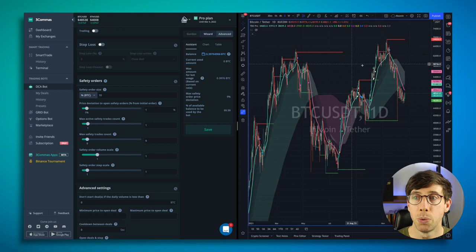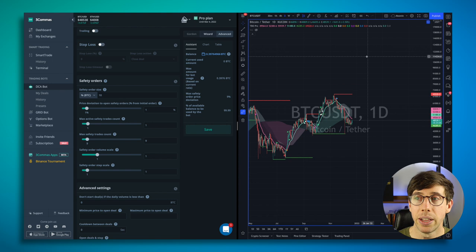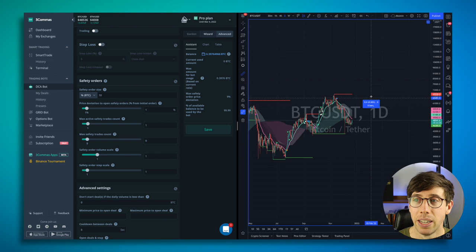If I want to scale out, I need to look at the chart to figure out where I think the top is. I want to be fully scaled out by, let's say, 100K. And I want to start it here at 68K, or he actually said 65K. So that just means that we have to do a little bit of math to figure out what we're gonna do for scaling out.